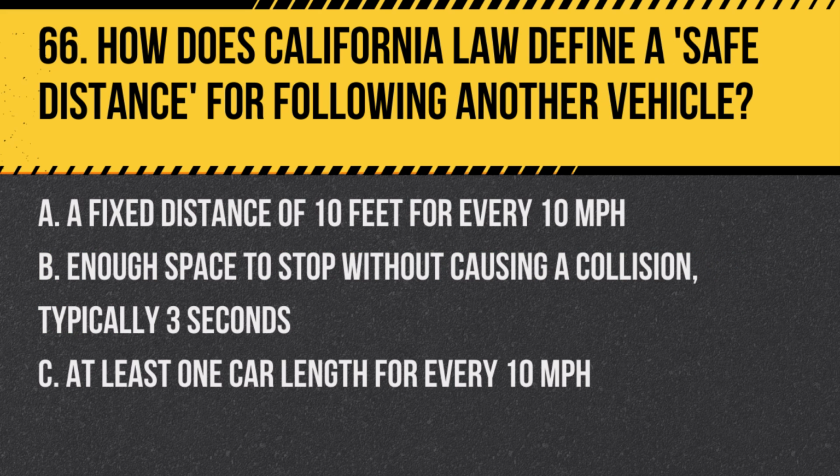Question 66. How does California law define a safe distance for following another vehicle? A.